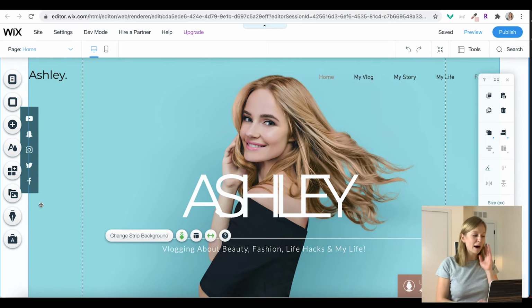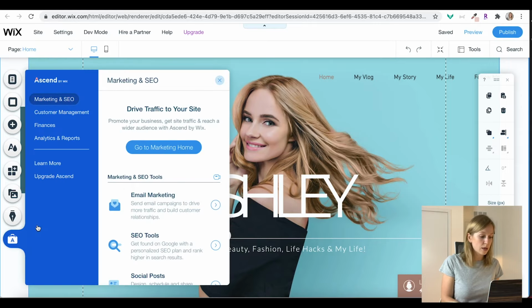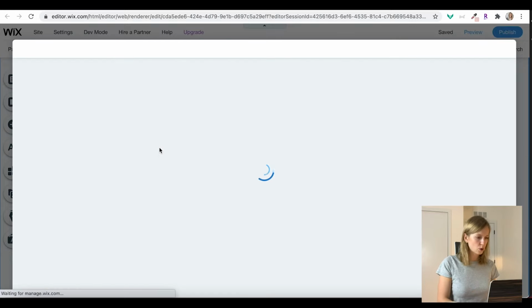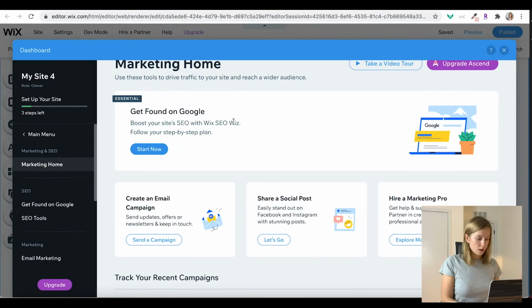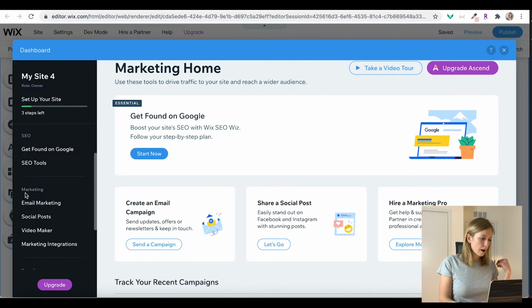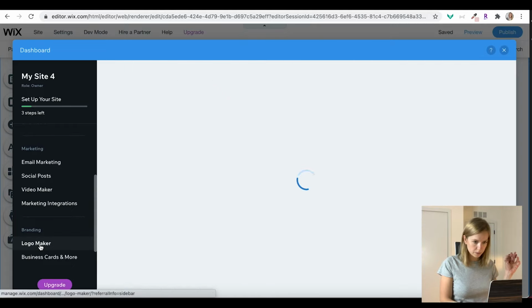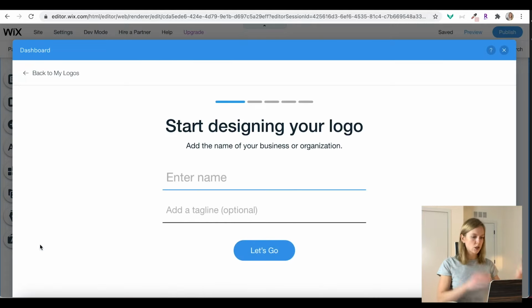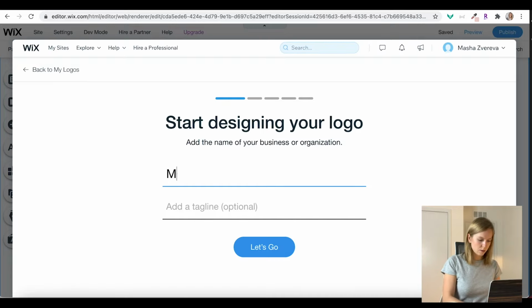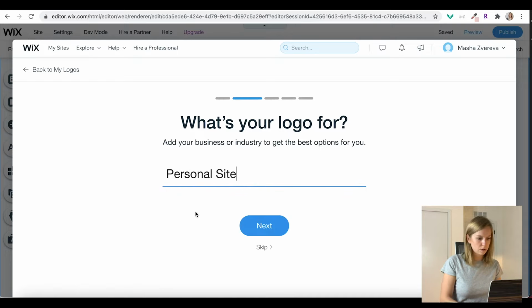Since we're talking about branding elements, let's go into the logo maker and create our logo based on the brand values that we have created for ourselves. So marketing home. And here we have so many different options. We'll get to SEO later, all these different tools, and we're gonna go to logo maker. There it is. Start designing your logo. Okay. No tagline. What's my logo for? Personal site. Yep.